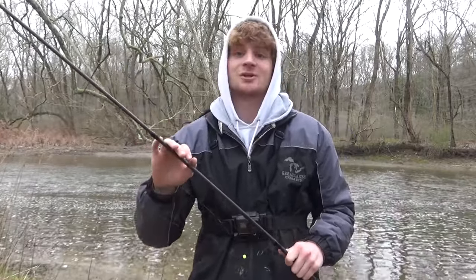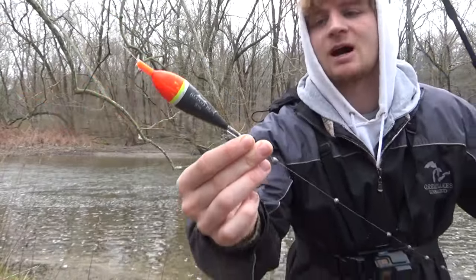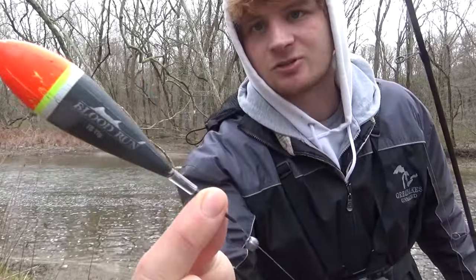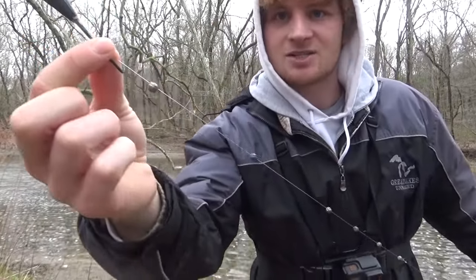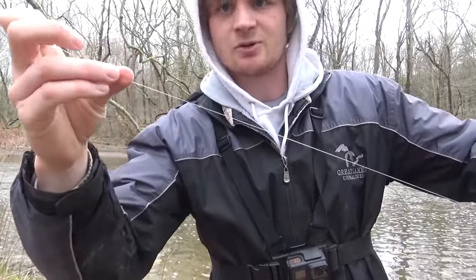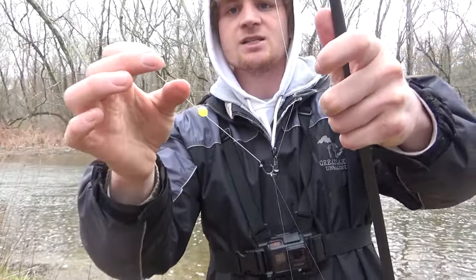So still works great. Going down, I have a Blood Run float. This is 11 gram. I use bigger bobbers down here just so it shows up on the cameras a little better. That's just pinned up on surgical tubing on the line. And then I just have staggered shot, simple staggered shot to a swivel. And then I'm going to 8 pound fluorocarbon, FC Sniper. And then I'm just running beads and bags.